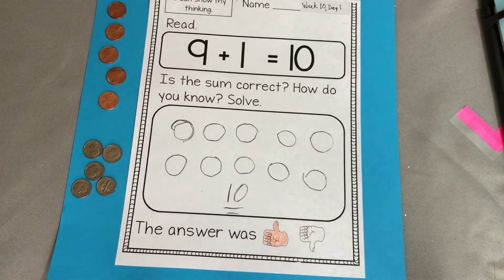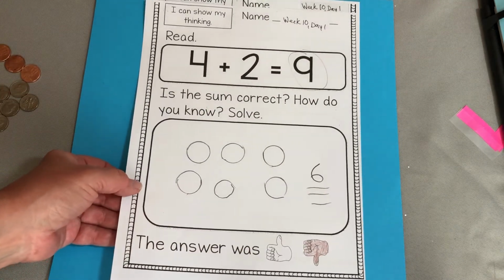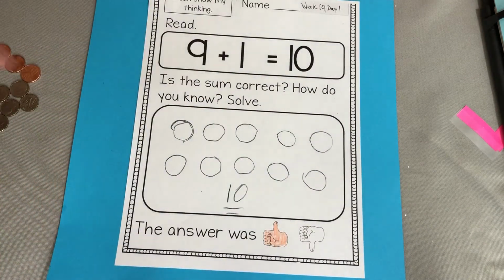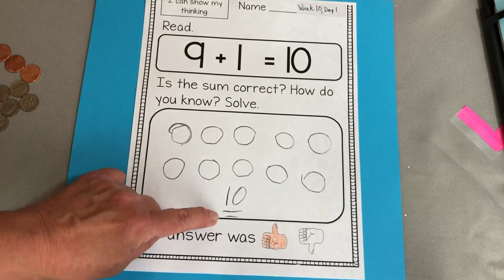And so we're proving that the sum is correct or not correct. And we just did 2 of them. We did one where the sum was not correct. We needed to change that. That's not the right answer. This is the right answer. And we did one that is correct. They both match, so they are correct.